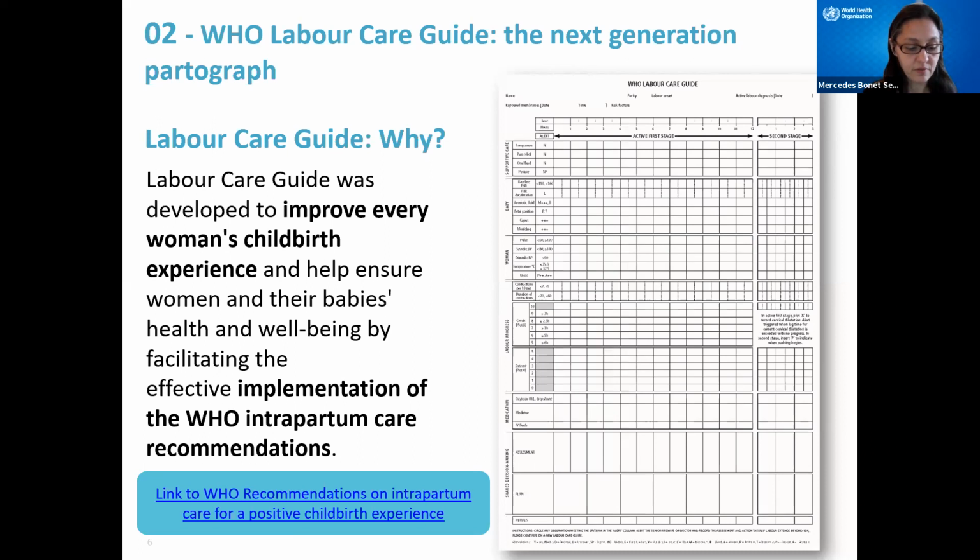The recommendations are based, a lot of them, on a new understanding of the individual variability of labor progression that results in good perinatal outcomes, both for the woman and for her baby. And it also includes a set of recommendations that were informed by that global shift towards improving the experience of childbirth. And all this necessitated the design of a new tool that we call the WHO Labor Care Guide, and that you can see featured here on the slide on the right side.